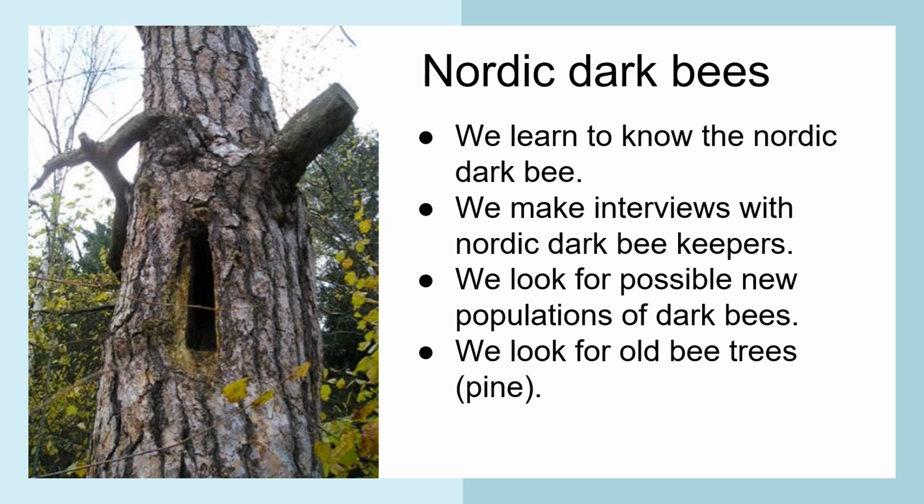So we have to learn to know the Nordic dark bee again, and also make interviews with those who keep Nordic dark bees. And also we could look for possible new populations of dark bees, but this work has not been so successful. And of course, we could also look for these old bee trees, because these beehives were in living trees. If you have very old pine trees, then maybe there would be a sign that there could have been such.